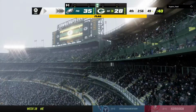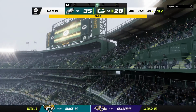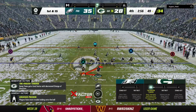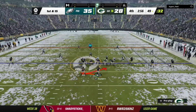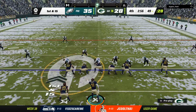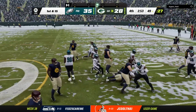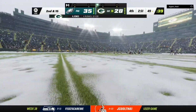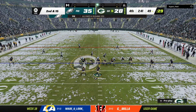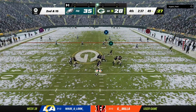Now whistles here, flag down. I think one of the Packer linemen was moving. A false start backs him up 5, 1st and 15. Over here. Rodgers with a give. It's Aaron Jones. And nothing doing. He's immediately taken down at the line of scrimmage. On 2nd and 15 now.